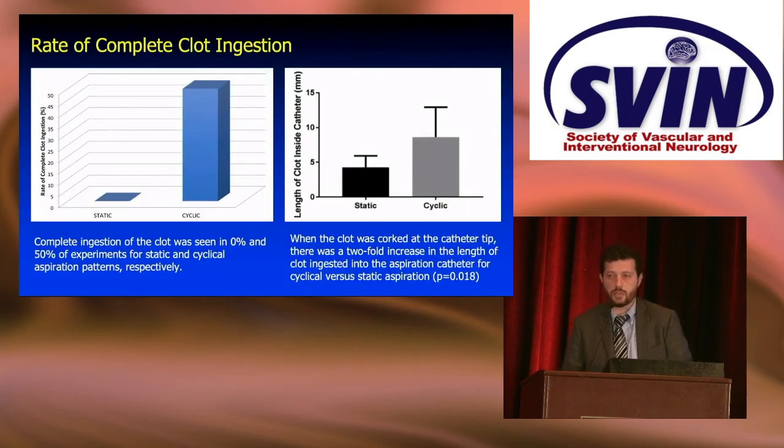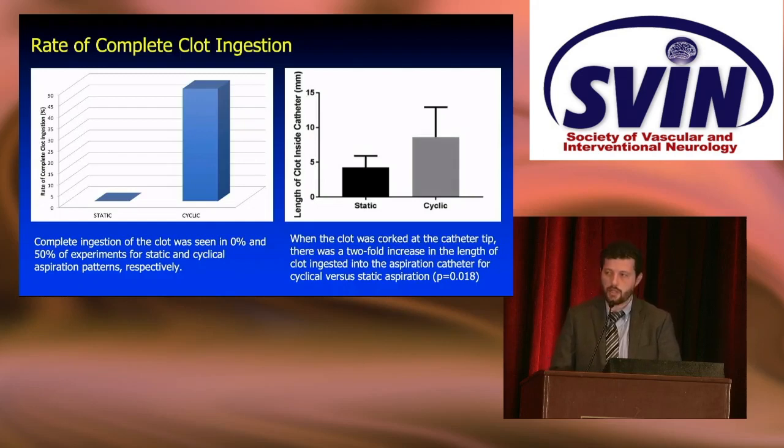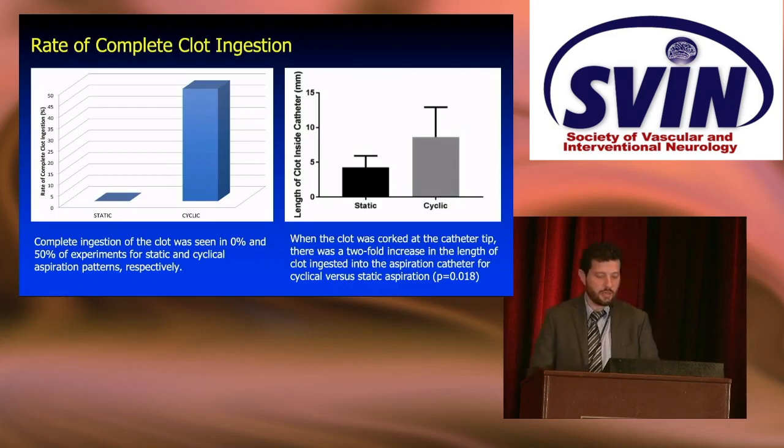In terms of the results, on the left, you see the complete ingestion in 2 groups. So with cyclic aspiration, almost in 50% of the cases, we had complete clot ingestion, but we have never seen it in the static aspiration. Again, these are hard clots. This is the clot which is hard to remove in a clinical scenario too. If we get the clot inside the catheter, we measure the length of the clot inside. And if you look at the figure on the right, you see that with cyclic aspiration, we had twice as long clot inside the catheter. Both were significantly different between the groups.